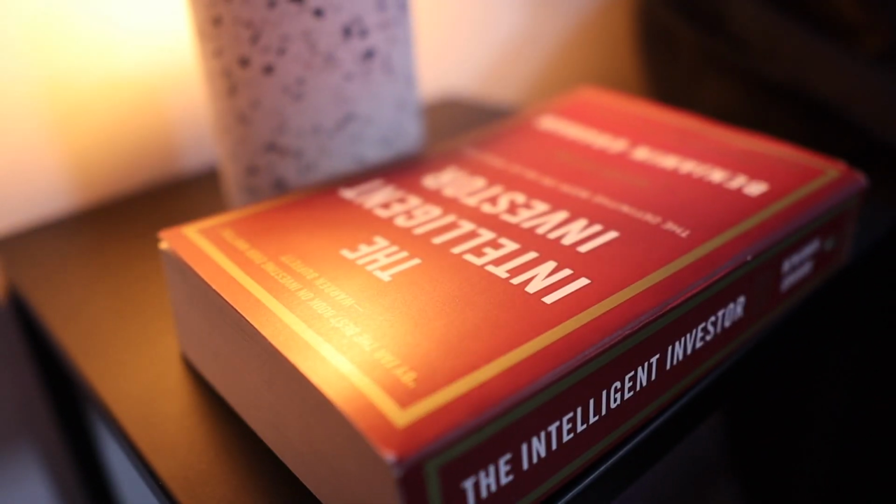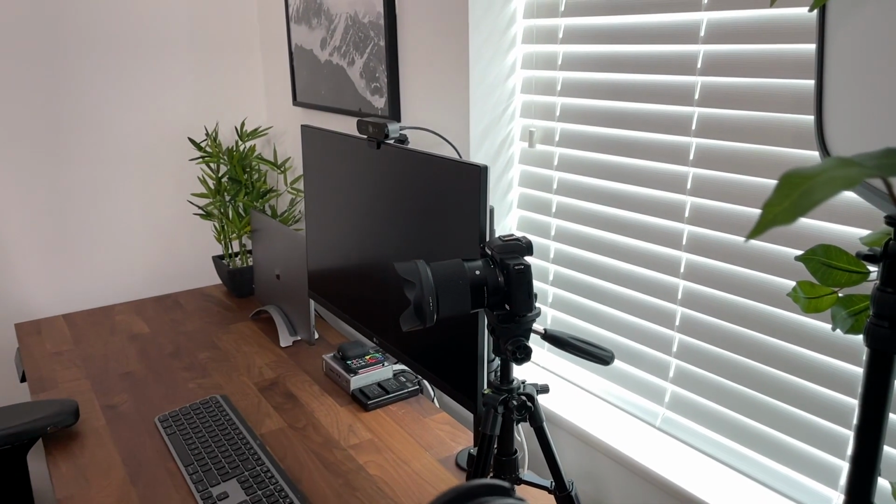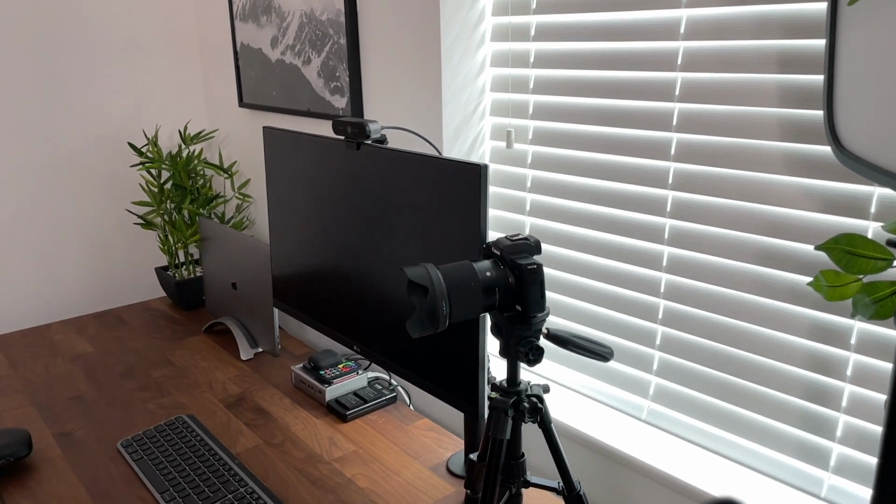So this area right here is what I class as my reading zone, and I'm going to be completely honest with you. Recently, I have been so busy I haven't really been able to do much reading, but I think it's a really nice space in my room to have a dedicated section where I'm not sitting at my desk to come and read a book. The book that I'm currently rereading at the moment is The Intelligent Investor. It's simply a book all about valuing stocks, and it's been recommended by the most famous investor in the world, Warren Buffett.